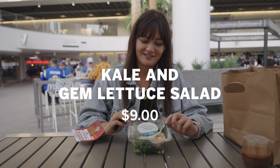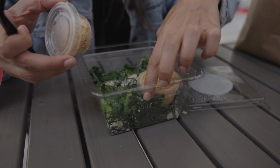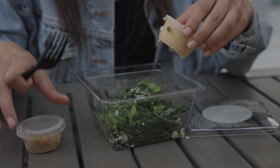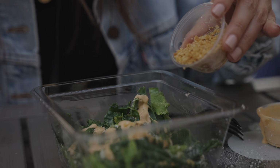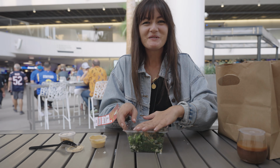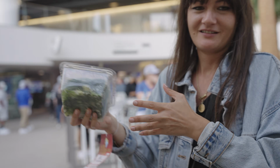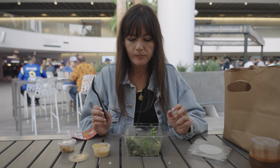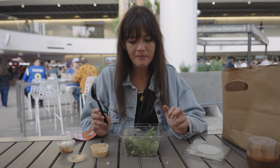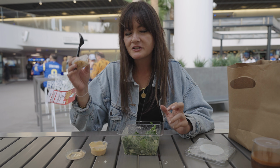Kale and gem lettuce salad, if you would like some more greens. To be honest with you, it's a lot of dressing cup and not a lot of greens. If you just look at the portion size, this is like the salad that they have at the restaurant where the dressing's a little spicy and there's some crunchy breadcrumbs, so you get some nice texture with it. Do you remember those salad shakers from McDonald's? Okay. Okay, not bad. Where the dressing's kind of creamy and a little spicy, but not a ton of flavor. But these breadcrumbs totally save it.